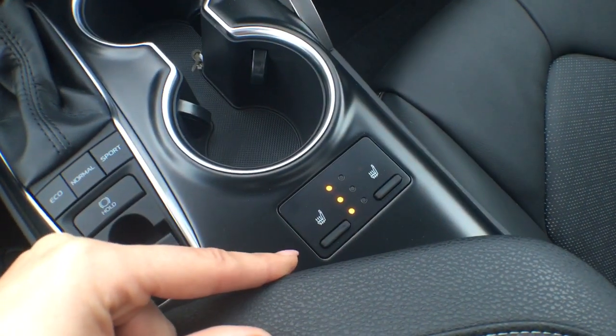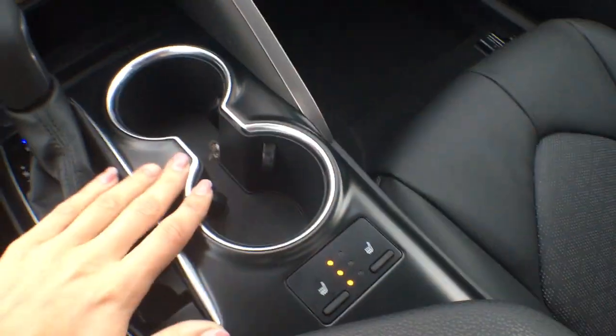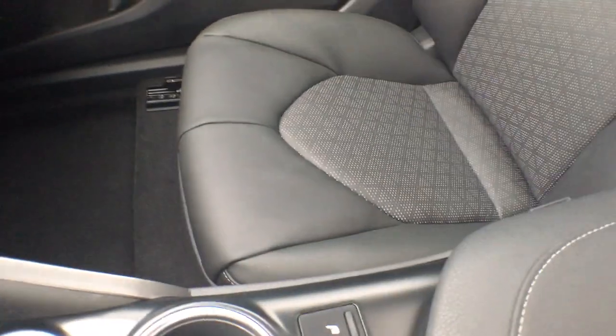We have heated seats for both our front seats, driver and passenger, and we do have 3 heat settings instead of 2 from the previous year. We have our 2 giant cup holders down the center as per usual. And our center console here does provide us with tons of space, as well as 2 charging outlets on the inside of it.